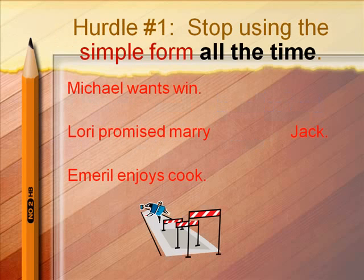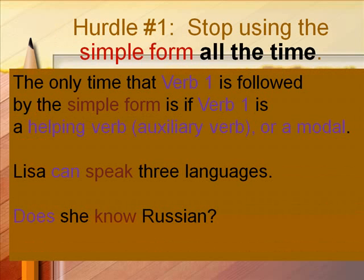This brings us to hurdle number 1. To jump over hurdle number 1, don't use the simple form of the verb all the time. The sentences below are not correct. The only time that you can use the simple form of the verb is if the first verb is a helping verb or a modal. Can and does are helping verbs. Speak and know are the simple form of the verb.